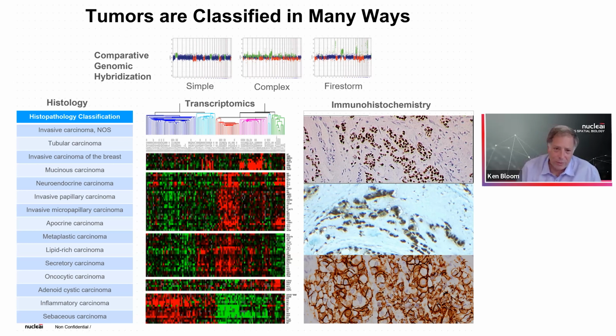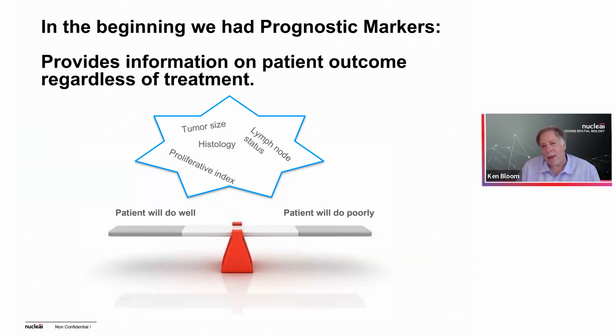And then we took it a step deeper and we started looking at things like comparative genomic hybridization, and then eventually transcriptomics and next generation sequencing. So in the beginning, we had prognostic markers. That was great. It provided information on patient outcome, regardless of the treatment that they received. And that was largely to tell patients, you're going to do well or you're not going to do well, right? And those, again, were the markers that we already talked about.